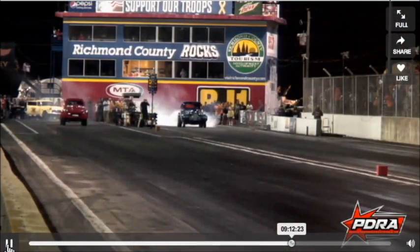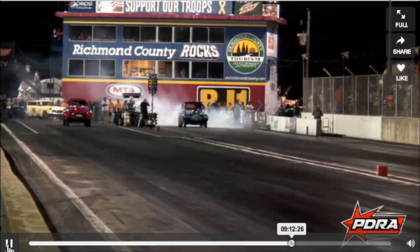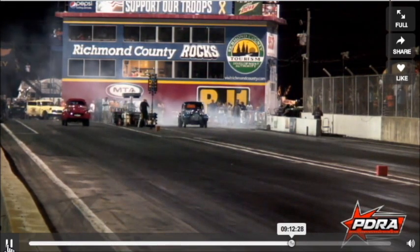Who do you got in the right lane there, buddy? I'm sorry I got so pumped up. I want to drive one. Can someone find me one just to take a wheel in the deal?